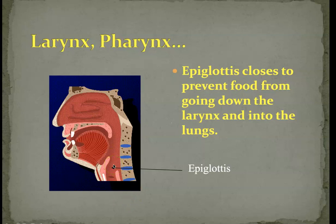That something is the Heimlich maneuver. Just make sure you learn how to do that so you know what you're doing when you do that. So that is why you don't eat and talk at the same time.